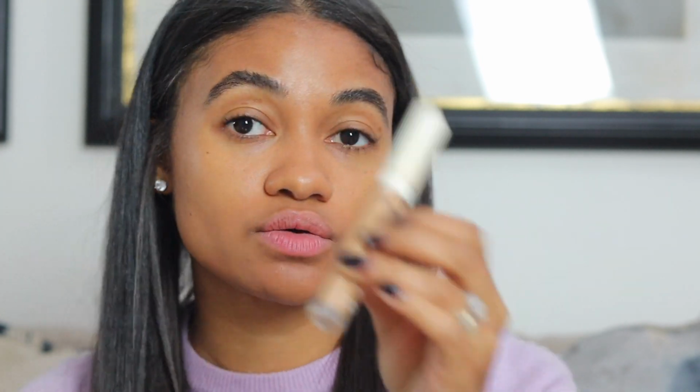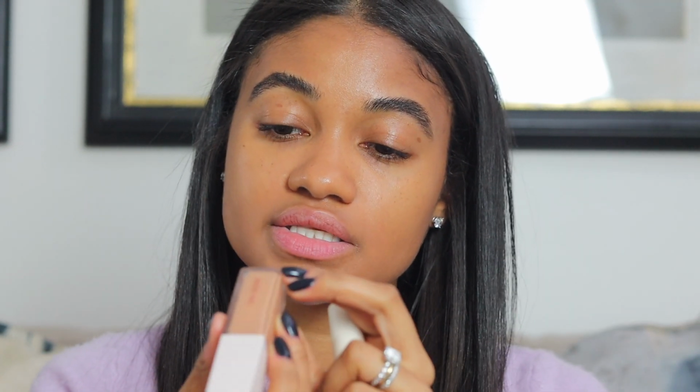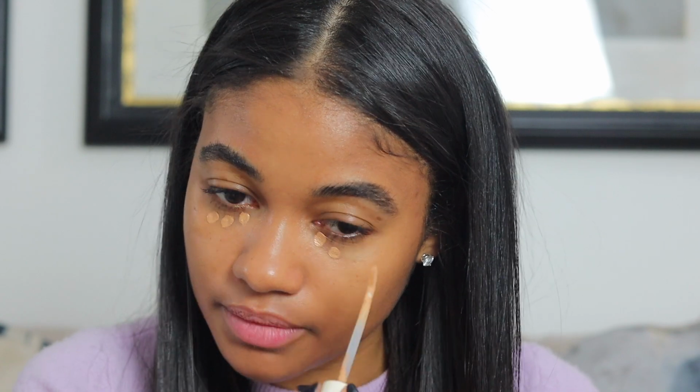I have two here right now. One I've been testing and I really like the color for me. I'm going to do a full review on it soon. And I also have the Ilia concealer in the shade Shy, and this is the Rose Ink concealer, and this is the shade LX100. I'm kind of feeling shy today, so that's what I'm going to do. And I like to do dots on my face.